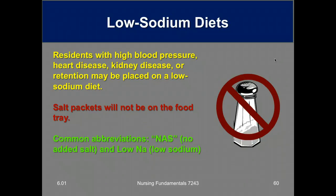Low sodium diets are specifically for those with high blood pressure, heart disease, kidney disease, or retention. Salt packets won't be on the food tray. Common abbreviations for this are NAS, which means no added salt, and low NA, which means low sodium.